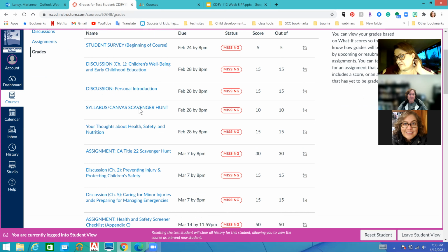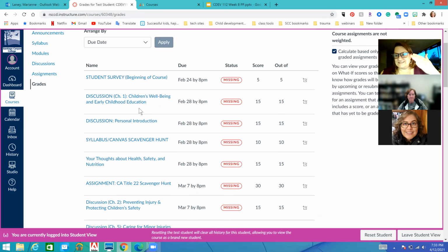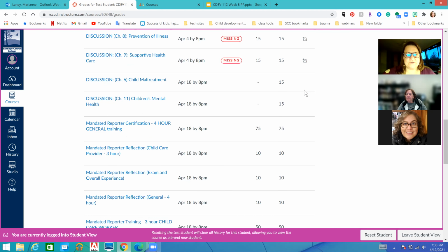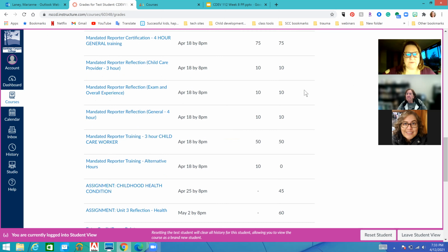I always get a 5 out of 5. That's so good. I get 100%, but it helps us to see what just a straight score would look like. Now over here under this checkbox is where you can see instructors' comments and submissions. As you keep going down here, you'll see mandated reporter. I'm going to leave that right there.